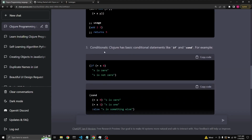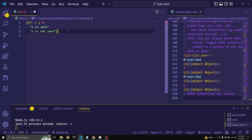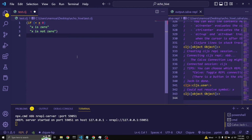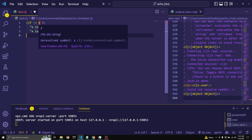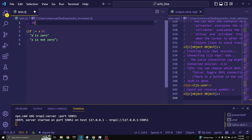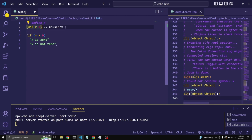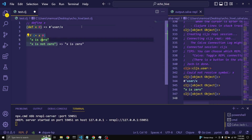Let's continue. Conditionals. Clojure has basic conditional statements like if and cond, for example. Okay, let's try this first. And when we run it. Okay, so I just pasted this, and again, we're getting that unresolved symbol. X is not defined. So I actually went ahead and asked Copilot to define X, and this is how we define it, I believe, and then it works. So no problem. Let's just run this first, and we run this again. X is 0. So if X is 0, then write "X is 0."